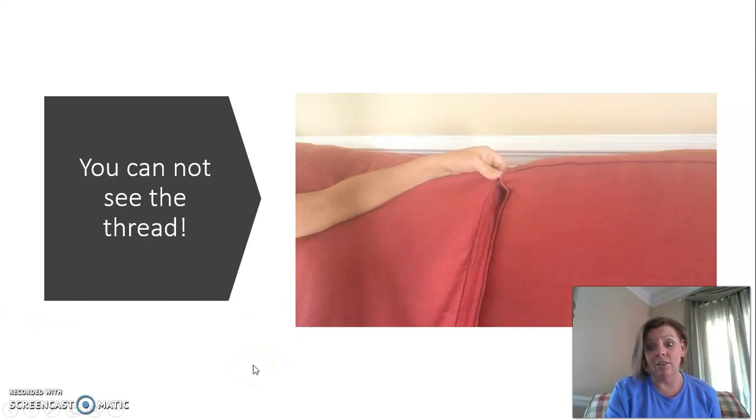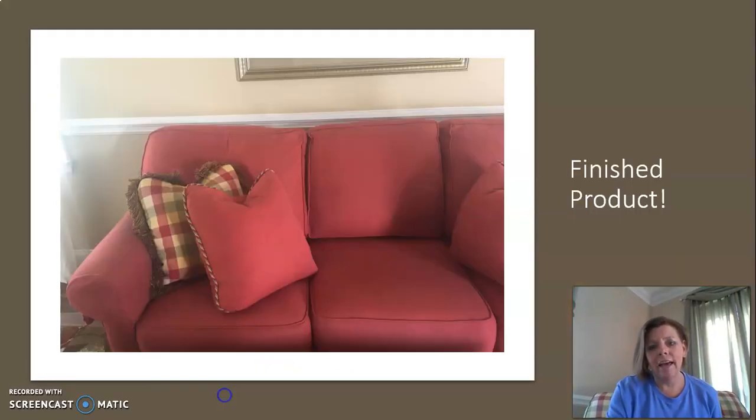Okay. So I didn't have to worry about going back and doing it again. And thank goodness, because I was really, really scared when I was doing this because I thought, I'm either going to make this rip and tear bigger in my couch, or I'm going to fix it. One of the two things is going to happen. Thank goodness the latter one is what happened. So that is what I did, and that's the finished product.